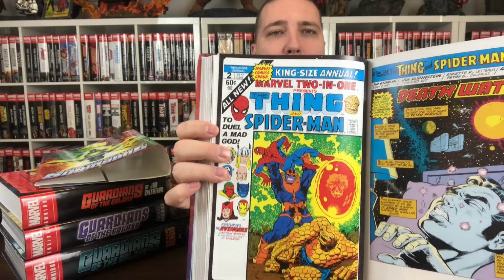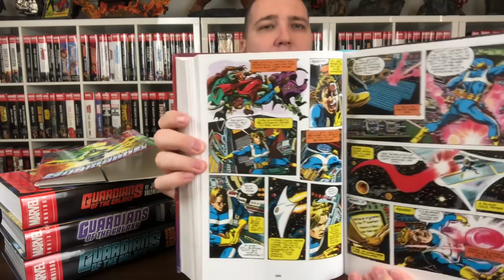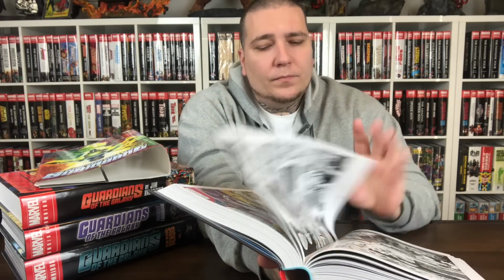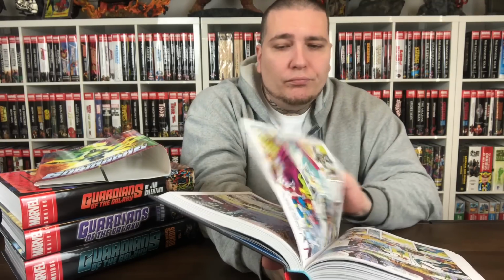I've always been a first appearance collector, so this kind of book is pretty cool, man. Here goes the Marvel Two-in-One classic cover here. The Star-Lord magazine stuff is black and white. So you get a good amount of black and white. Then we get some color. What else we got going on here? Some Avengers stuff. So, cool stuff, man.